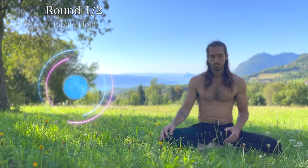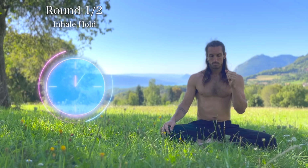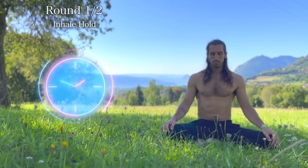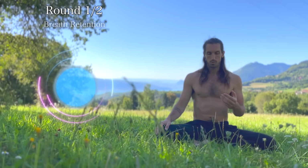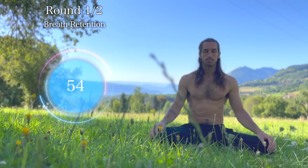Take a big breath in through the nose, all the way in, and hold this for a few seconds. Now we'll exhale halfway in 3, 2, 1, let it out. Right into our breath retention.